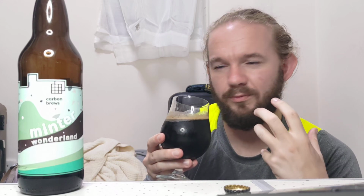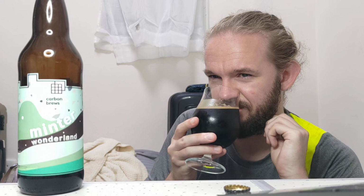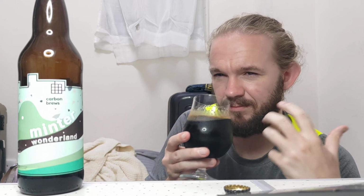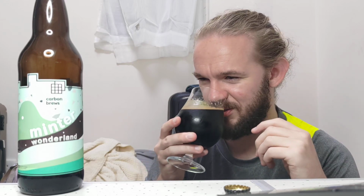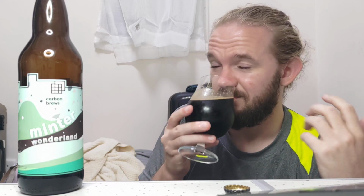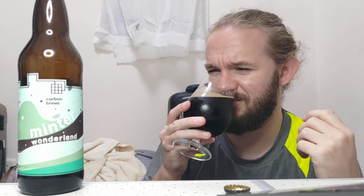But you have to get the minty character out of this one. You have to take the aroma in quite deeply. I have to say that. If you take a big, deep smell of this one, then you start to get the minty notes. It reminds me of After Eight chocolates a little bit. Love those things. Bit of nostalgia. My gran and grandpa always used to have those.